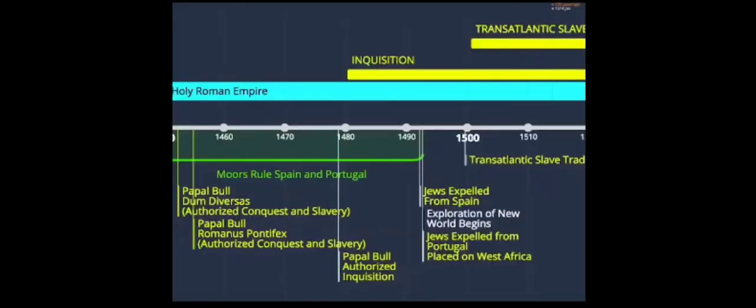And we can understand that because remember in the other references, we saw that these children were sent to populate. They were sent there to populate. And in fact, they were sent over to breeding farms.